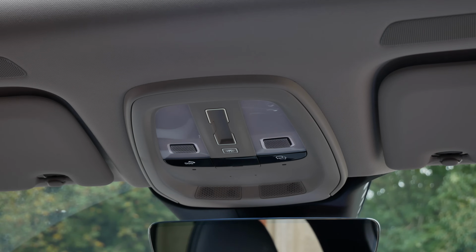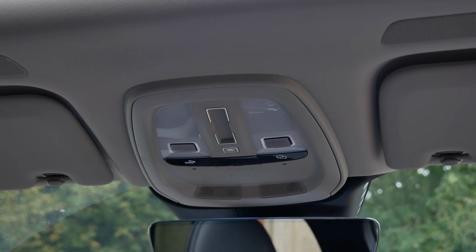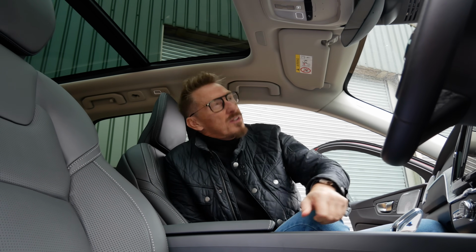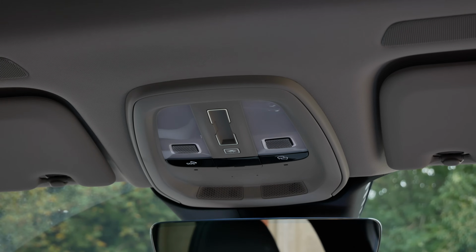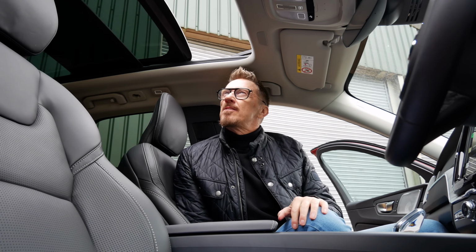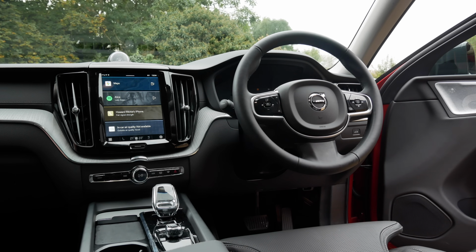I really like the headlining, which is the light stuff, and the way that this sunroof opens is a kind of, well, it should do that. Do I need to turn it on? There we are. So now you just do a little sweep and it opens. Look at this. How far back does it go? No, not very. It's nice to have a sunroof that opens though in a car, right?